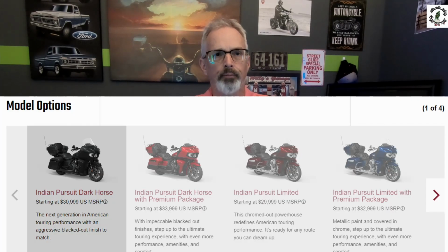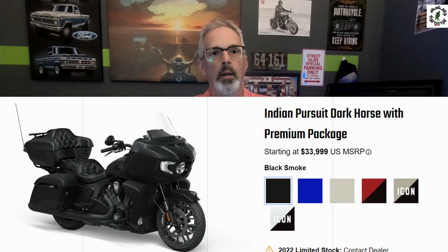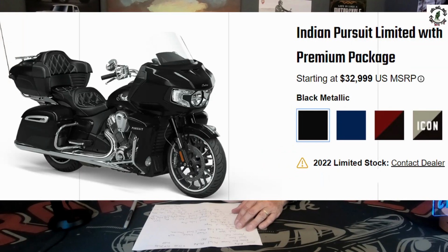So if you look at the website for Indian, first you basically have two variants. You have the Dark Horse and the Limited. The Dark Horse has all blacked out engine finishes, whereas the Limited has chrome engine finishes. And then you have either a premium or a base model with each of those variants. So if we go to the Indian website, you can see the four types of models they have for the Indian Pursuit. You have the Dark Horse Premium, then you have the Limited, and then the Limited Premium.